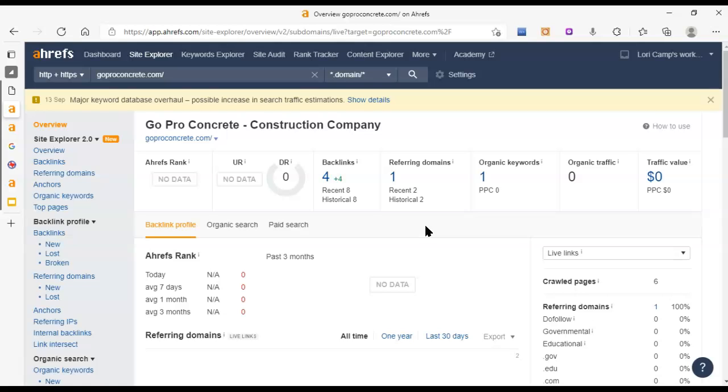But be careful as you go out and you get referring domains and ask, hey, can you please put a link on your site to my site? Make sure you're reaching out to sites that are credible, that they have a high DR score, and that they are relevant to you in some way. So whether it's because they're another construction company or maybe they're another business that serves the Houston area, if you can draw a logical conclusion as to how they're related, probably Google can too.